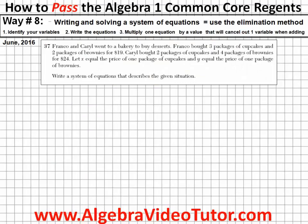All right, that was way number 8 on how to pass the Algebra 1 Common Core Regents. So we're going to, number 1, identify our variables. We're going to write the equations, and then we're going to multiply one equation by a value that will cancel out one variable when adding. That way we can eliminate it and solve for the other variable. Here, let me show you.